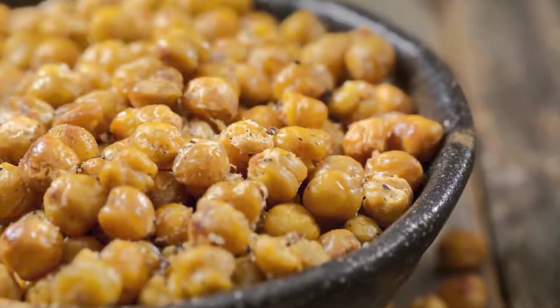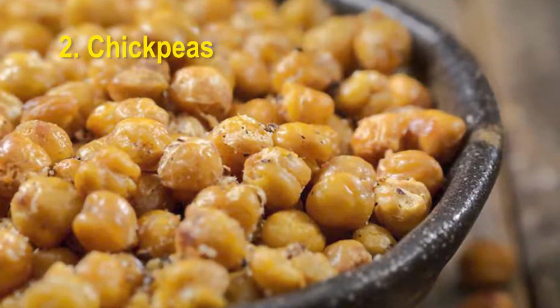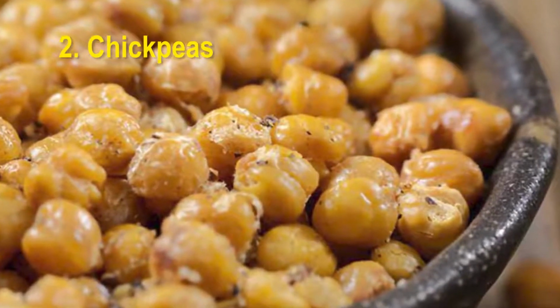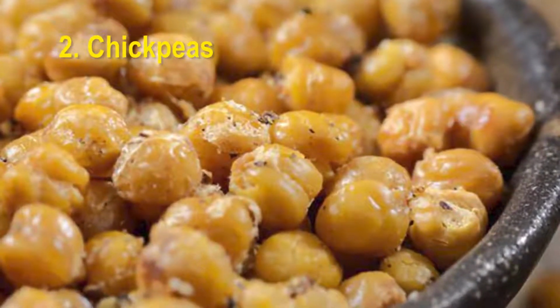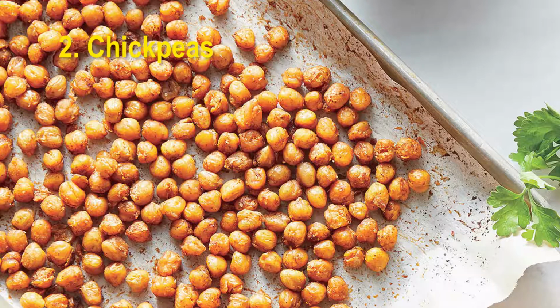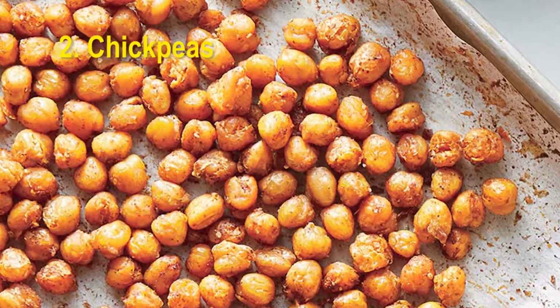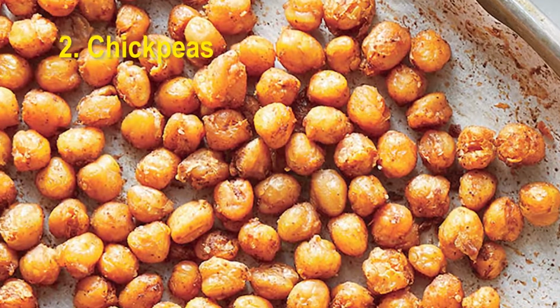Number 2. Chickpeas. They're filled with fiber and plant-based protein, as well as immune-boosting antioxidants and bloat-busting minerals. Chickpeas easily go in soups, stews, salads, and side dishes. Plus, chickpea flour is a great baking alternative for a more nutrient-dense and filling end result.